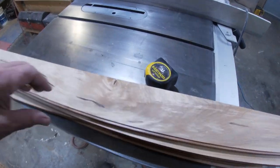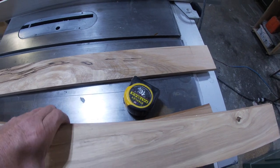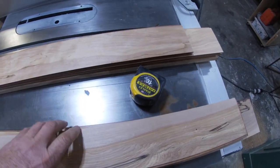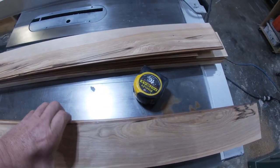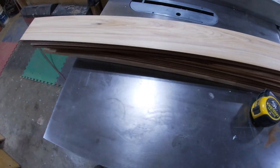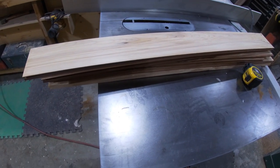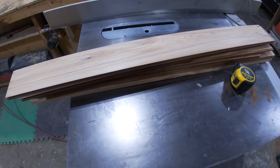Okay, here we are. I have solid walnut strips that are exactly half inch thick. They still have the tongue and the groove. And my intention is to do a series on three salt boxes.